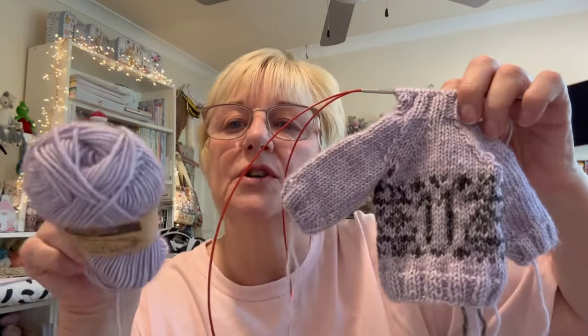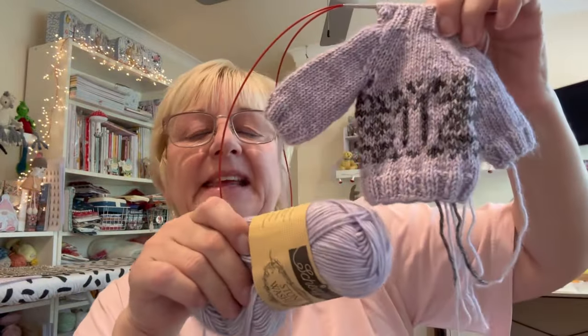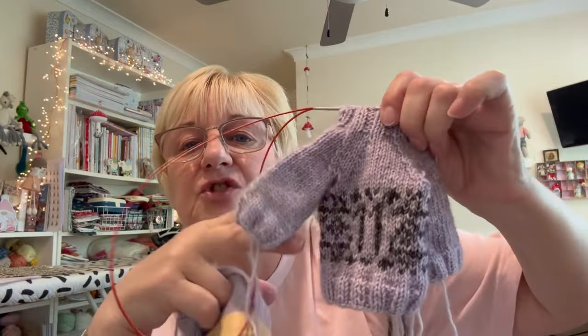And this colour is Lilac Quartz. It's all like a reddy, pinky, lilac-y theme for this month. So this will be finished in 10-15 minutes of knitting, and then I've just got to sew the arms. You just have to do the seaming under the arms, and then I need to cast on the next one.